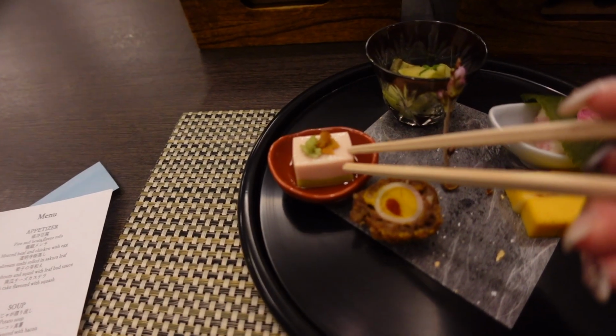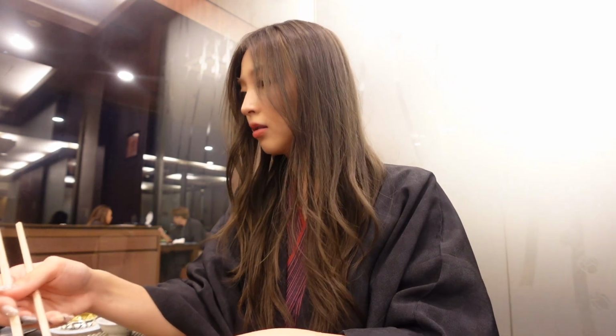Okay, shall we try our appetizers? I need to eat something before the alcohol hits me. Itadakimasu. Alright, let's try the tofu first. So this one must be the tofu. Yes, that's the tofu. Okay. Did you put the whole thing in your mouth? Yep. Wasabi. Yum. Wasabi? Oh, wasabi. Oh, you're starving. So this wasabi. Yum. Okay, next.